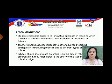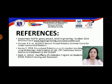Also, teachers should expose students to other advanced teaching strategies in introducing robotics to the different types of robots. The school should invest more in providing more sets of robots of different kinds to further increase the ability of students in terms of the robotics subject.